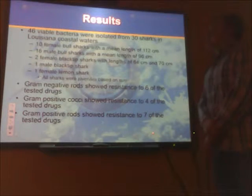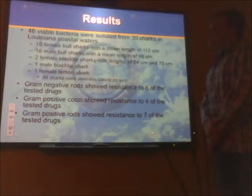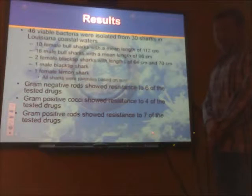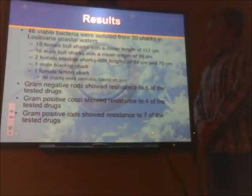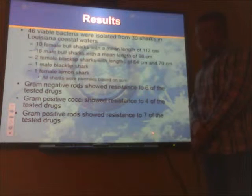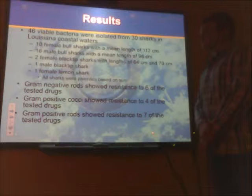46 viable bacteria were isolated from 30 sharks in Louisiana coastal waters. 10 of these were female bull sharks with a mean length of 112 centimeters. 16 were male bull sharks with a mean length of 96 centimeters. There were 2 female blacktip sharks with lengths of 64 centimeters and 70 centimeters, 1 male blacktip shark, and 1 female lemon shark. All sharks were juveniles, again based on their size.